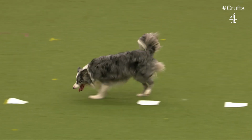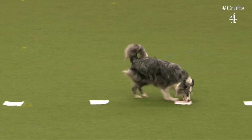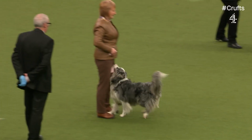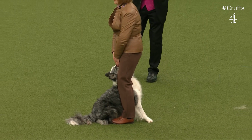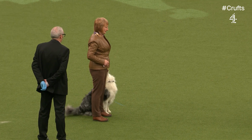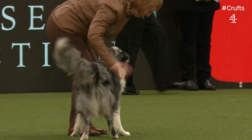As you can see, both dogs have worked very differently. Up and down we go. There, she has it. There we go. So that is Kafna, 10-year-old collie, demonstrating just how good she is. There. Well done, Kafna. And a big round of applause from the audience.